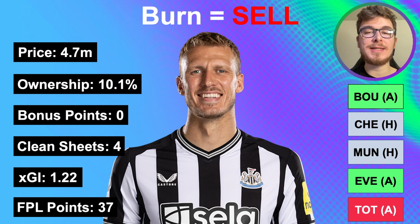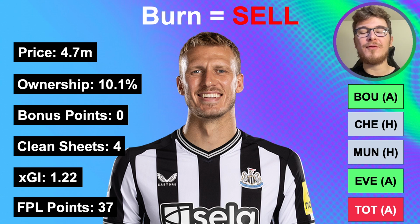He's currently in my team and that could also change my transfer plans. Unfortunately, I was looking to make some moves in the goalkeeper position or even the midfield, and now I might have to prioritize the defense, especially with Tsimikas benched last week, Dan Burn out injured, and a few other concerns there. So check out my team selection video for more insight into what to do with all these assets as well. But Dan Burn for me is a sell.